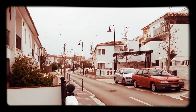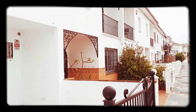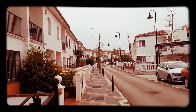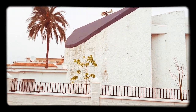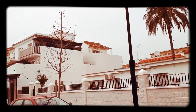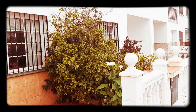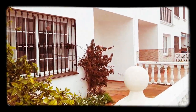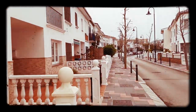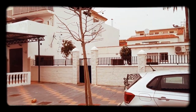Here in Mijas, it's completely normal to have horses around, and you can just ride them anywhere. It's a more natural area, so you might see some horses. So there's more places. It's really, really pretty. And the houses are very small and comfortable, so everyone can live. It's really fun.